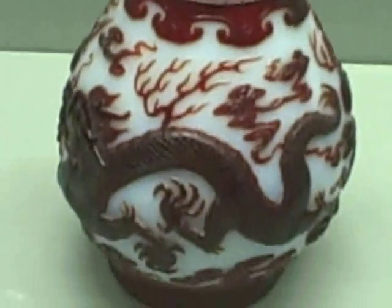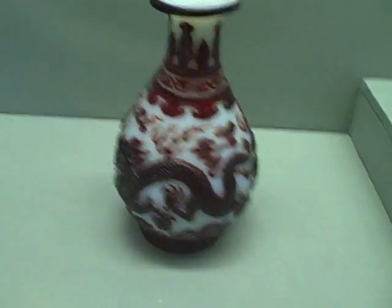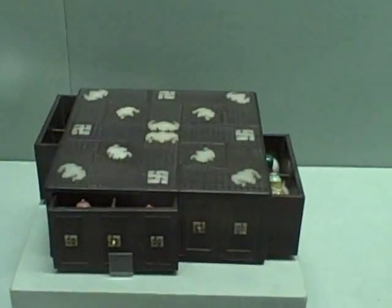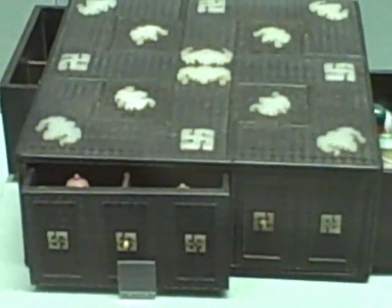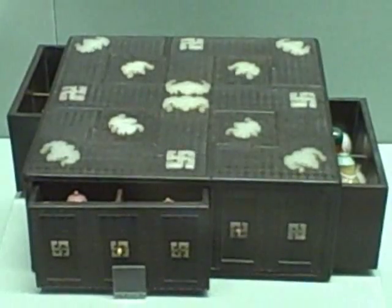And then right next to it is a little box that collects snuff bottles. So each little drawer in there has a small glass snuff bottle in it, again, from the same era. The little card says it's inlaid with jade.